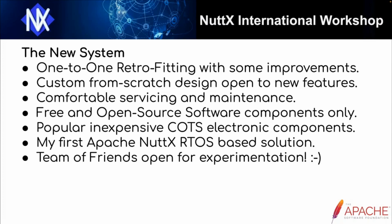As with most of my projects, we are using only open source components. The software libraries, tools, and NATix is also open source, with lots of different drivers and functionalities. So that's the perfect candidate. This is my first design, first device, first project made with NATix.